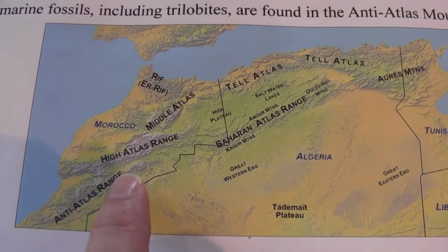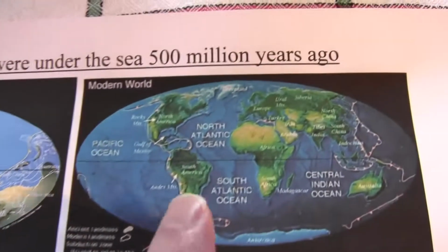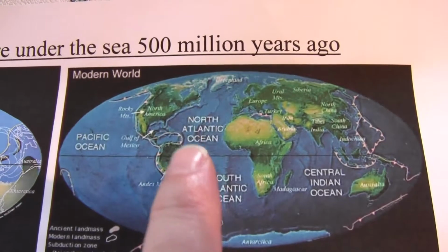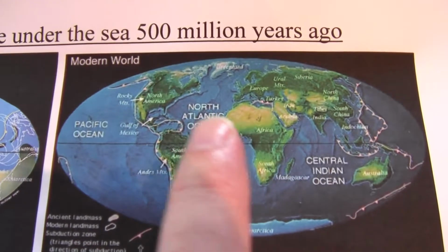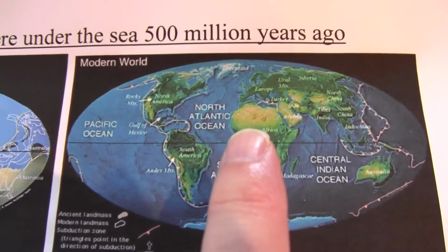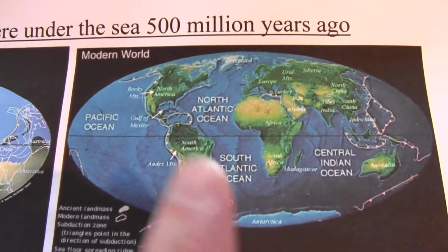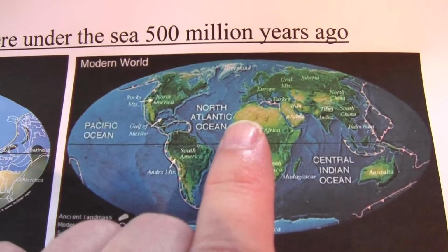They formed about 300 million years ago, and they formed when Africa collided with the landmass that would become America and Europe. So about 300 million years ago, the African landmass collided with the American and European landmass and formed these anti-Atlas mountains. So 300 million years ago, the land began to rise, and there were still the trilobites in the sea, but these mountains where these fossils are found rise.